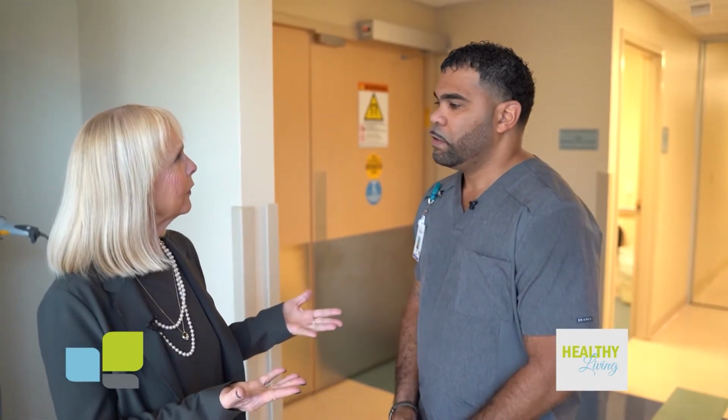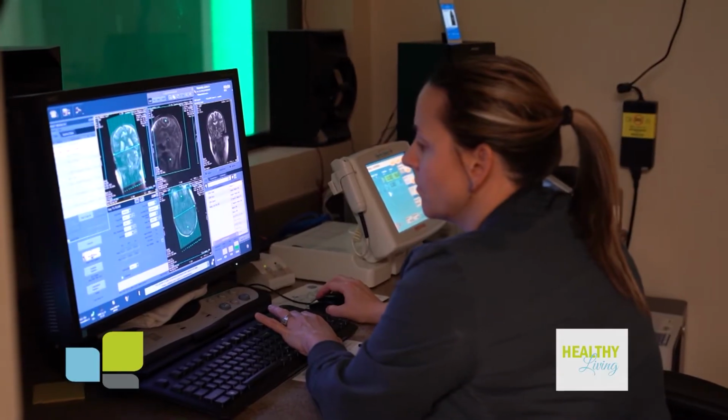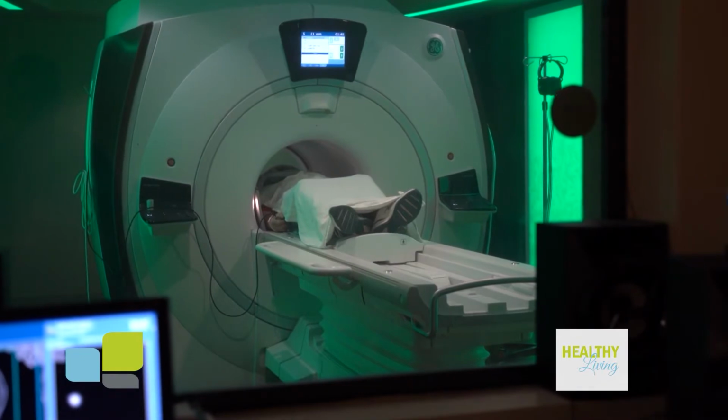How does an MRI work? I've always wondered this. The wonderful thing about MRI, I'm glad you asked, is that there's no radiation involved, so less risk of tissue damage. It works off of radio waves. The radio waves excite the cells, the cells let off energy, and we capture the energy and make a picture out of it.